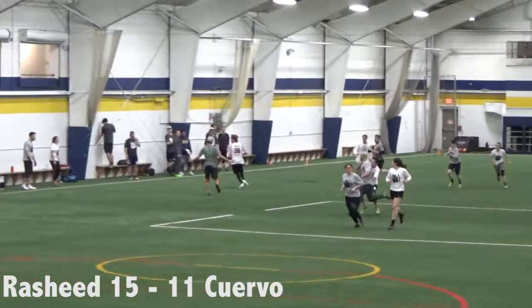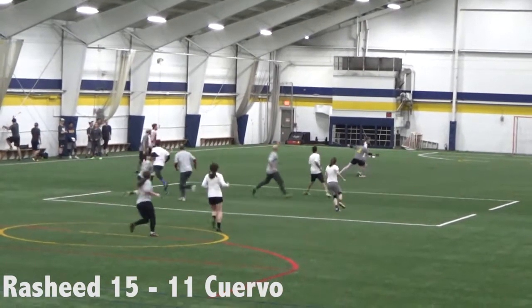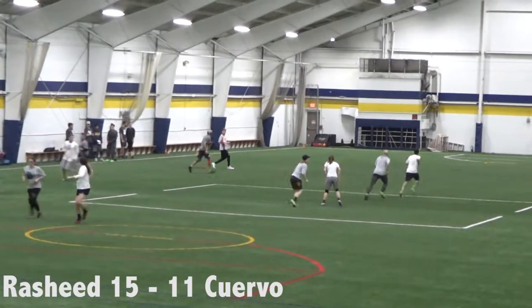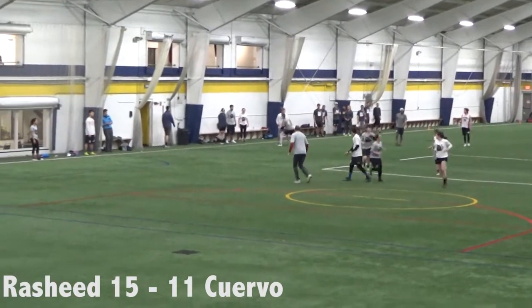Great cut from Lucy. Up to Brad. Brad just gonna throw the reset around. It's a little bit low to Dave, but he brings it down. Dave with the lefty, I think. I think Maddie should get a little aggressive here cutting. I think she's trying to find her spot, but it should be the end zone.